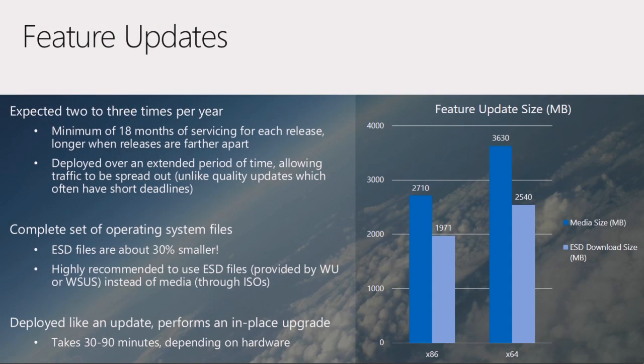We'll go over it again here just for completeness, where we have the 3.5 gig media, the ISO files that you can download from VLSC. If you're using the files from Windows Update or from WSUS or with the Windows 10 servicing and Config Manager, then you're using ESD files, electronic software distribution files. Instead of being 3.5 gig, those are only 2.5 gig. They're compressed differently, so that compression makes them a whole lot smaller. So 30% savings just by doing that.